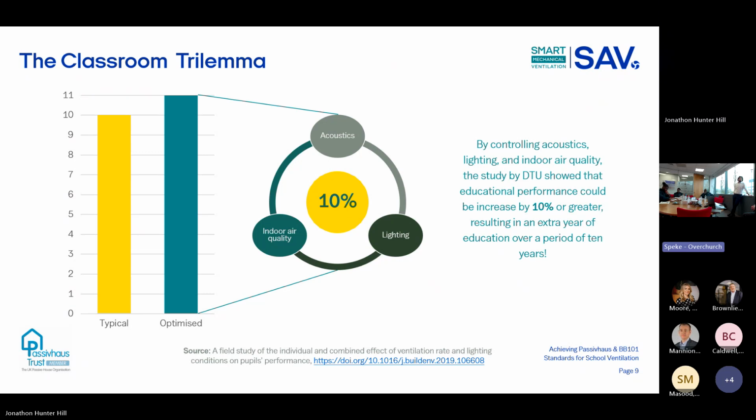These are the results of a study which I've linked on the screen there. This is from the Danish Technical University, one of the leading universities in Denmark, and the field that they specifically lead in is indoor environmental quality. And what they found is that if you can optimize acoustics, lighting, and indoor air quality together, you can achieve at least a 10% improvement in educational performance.